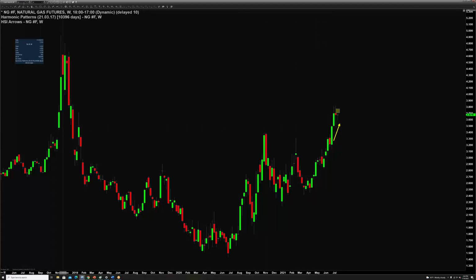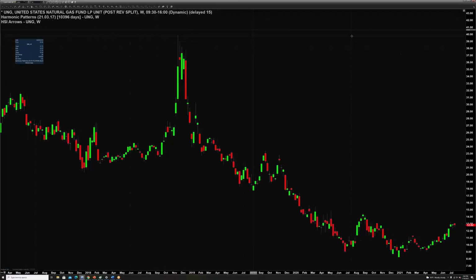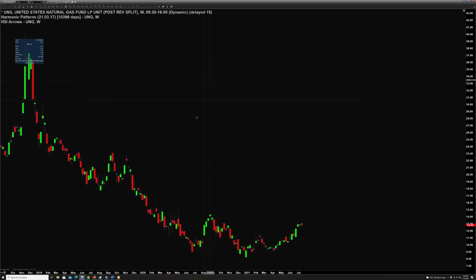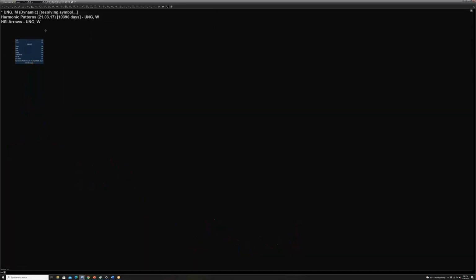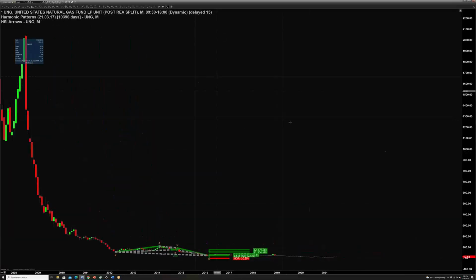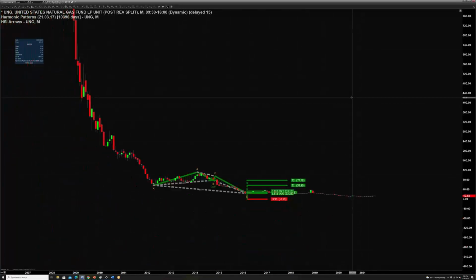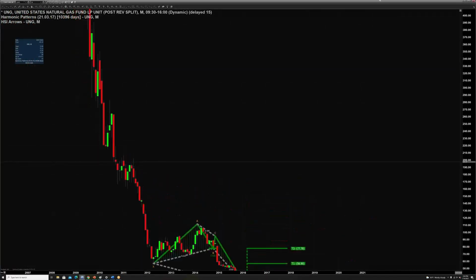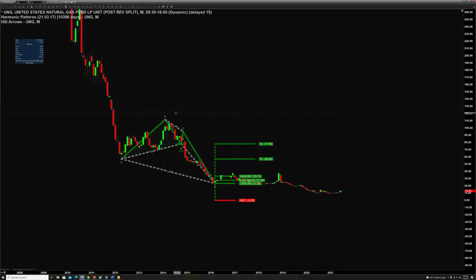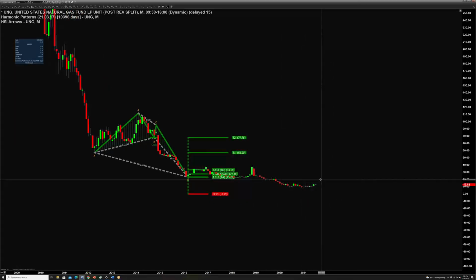Here's that UNG ETF, natural gas ETF. Okay, that thing, it's got a ways to go. Remember, this is a monthly chart that we're looking at, has a crazy crab pattern all the way down here. There you go. Now we're looking at that as more of a general 1618 structure, as if this is a final 1618 wave, show me where in here we might have some stabilization.